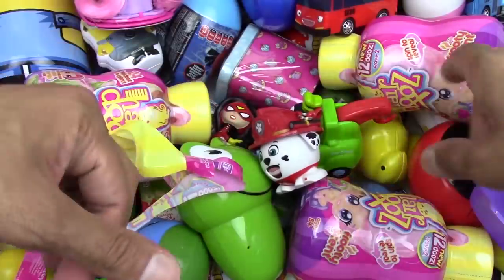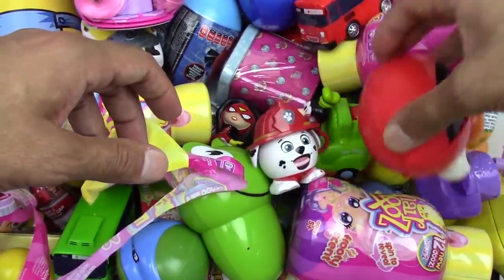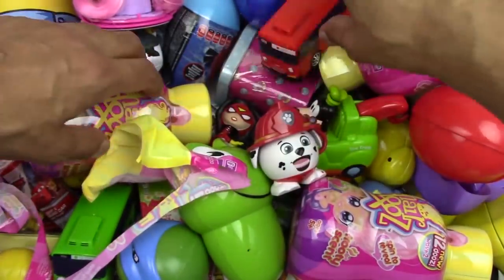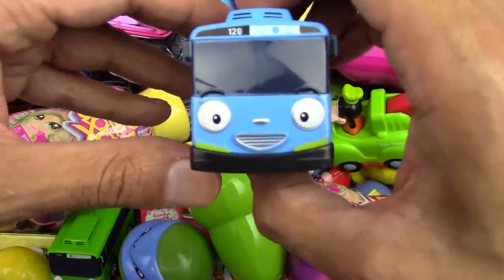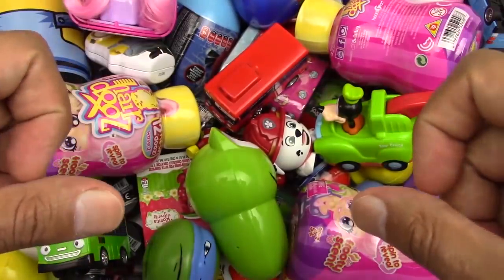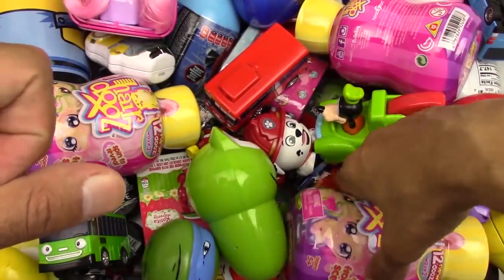Hey, Yay. Did you ever see my friends? My friends, my friends. Did you ever see my friends? This is the red bus. This is the blue bus. This is the green bus. This is my other friends. This is my other friends.